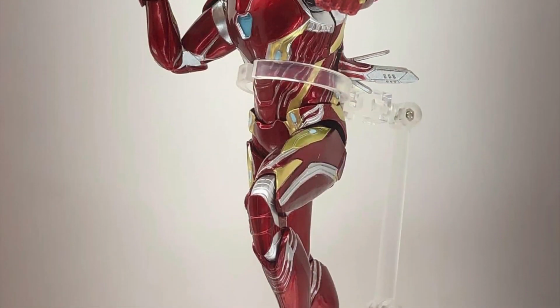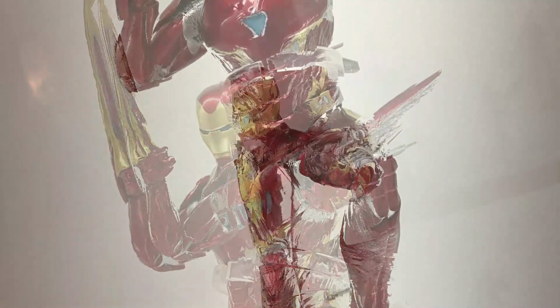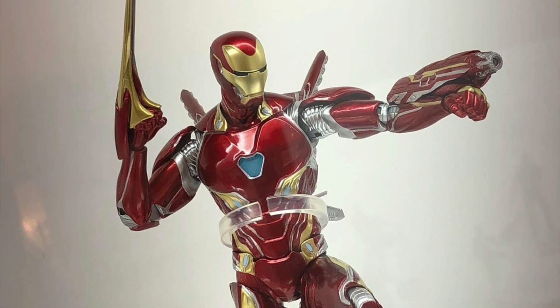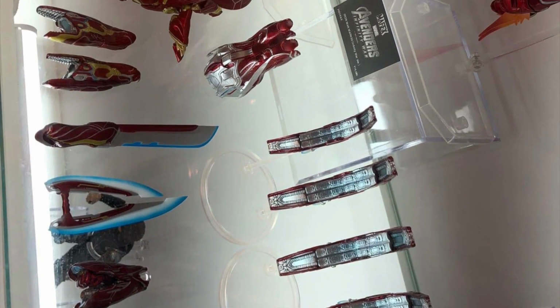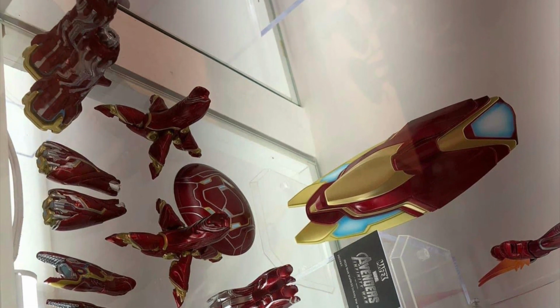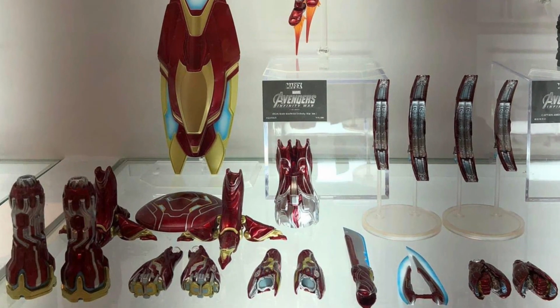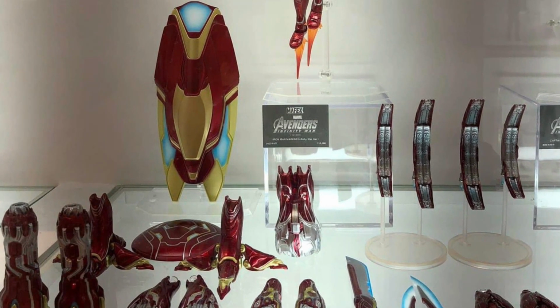And then we're going to be getting, I believe, a Mark 85 Iron Man from Infinity War, or Endgame, or maybe it's a combination of both, because look at all the gosh darn accessories here. Just look at them all. They all look awesome. So he's loaded with accessories. This figure is going to be pretty pricey, though. You could tell it's probably going to be $150 or more.